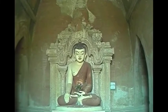I did buy one Buddha head, which was painted a bright green, but it turned out to be stone and authentic from the 10th century.